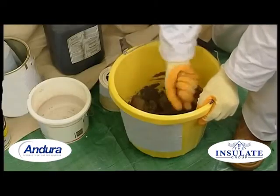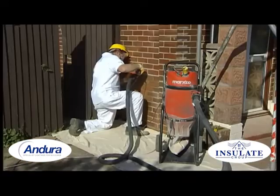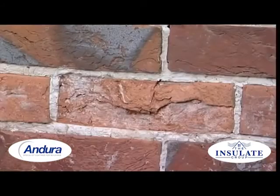Andura are specialists in the exterior restoration and protection of domestic and commercial properties and a part of the Andura Improvements Group with over 40 years' experience in helping preserve the nation's homes. So, let's have a closer look at the kind of problems Andura are used to dealing with.